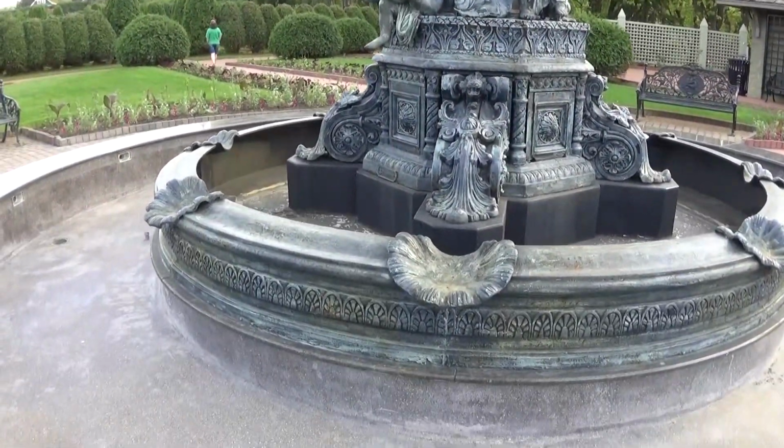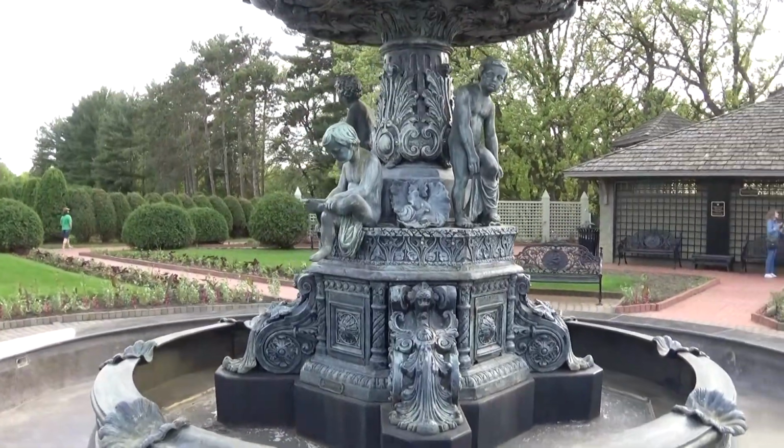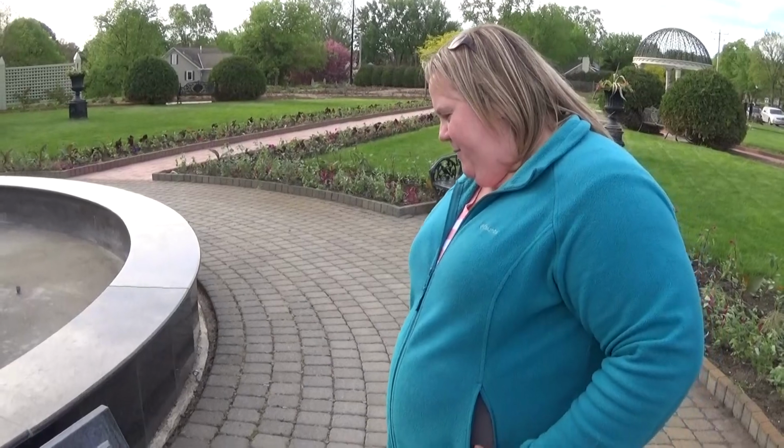Kind of your old classic type fountain with all the statues. I really like this type of style. It's 24 feet tall. Hey, it was a good guess. You were correct. Close. It's the Renaissance fountain with cranes.